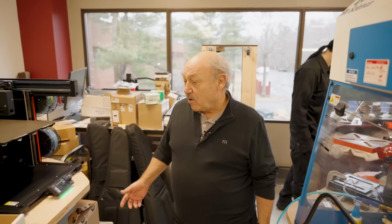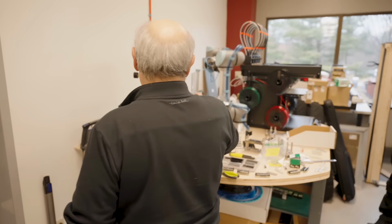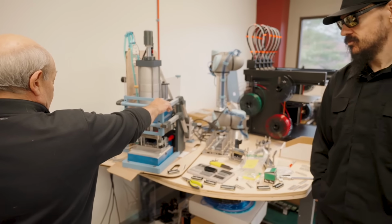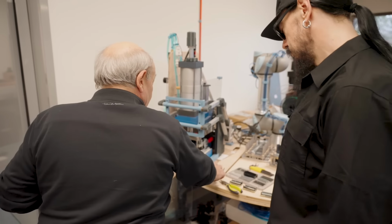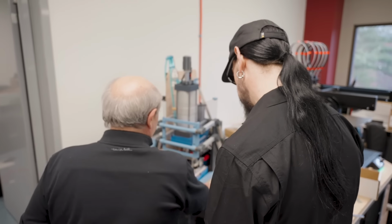And you can do small parts with it, or this is a press assembly for putting together Fluence pickups that have pressed-in pole pieces and so forth.